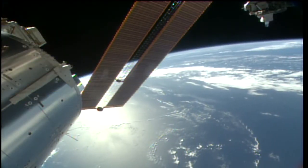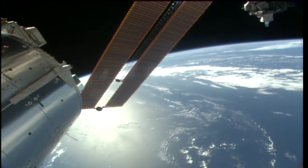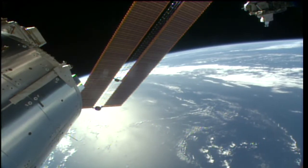Teams here are watching over the International Space Station, but also the progress of the Cygnus cargo craft, making sure that it hits all its milestones on its journey to rendezvous with the International Space Station, scheduled for early Friday morning.